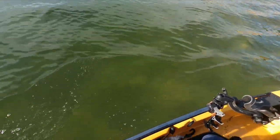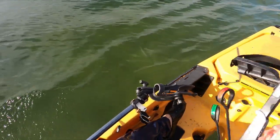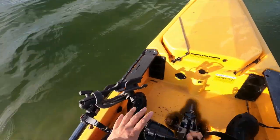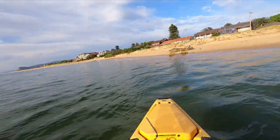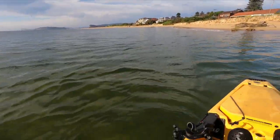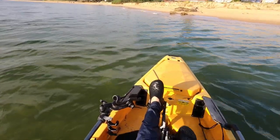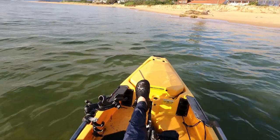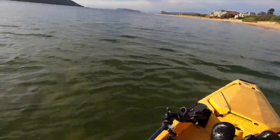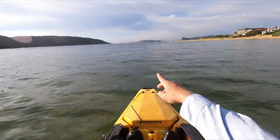Oh, look at the water, how clear it is right there. Now that's very clear water. Beautiful, I might take the daughter out for a paddle board today. Okay, that away we go. That away. Clear water, very nice. Woohoo, over there.